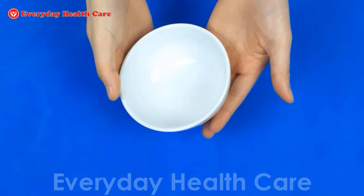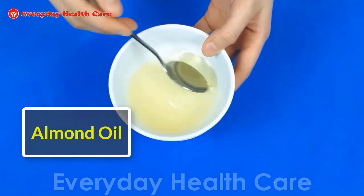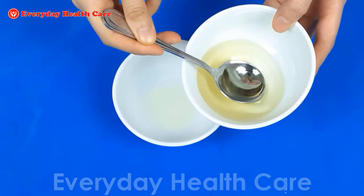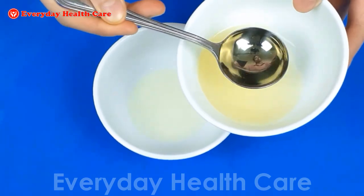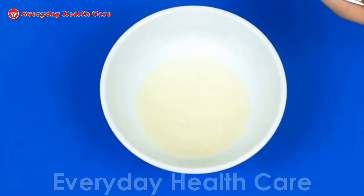During this time, prepare this mixture to apply on your belly. Firstly, add 4 to 5 tablespoons of almond oil in the bowl. Almond oil is a great moisturizer that will help you in removing loose skin after losing belly fat. It will tighten sagging skin and make it soft and supple.